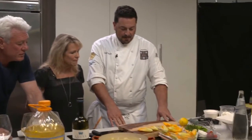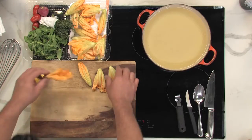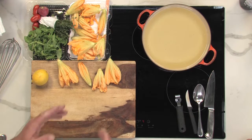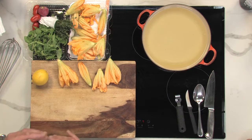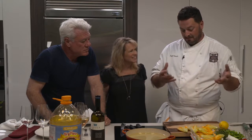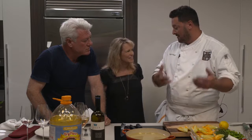All right, Angelo, what are you cooking here? What are you doing with these beautiful blossoms? With this calabaza flower, we're going to fill it and then fry it. It's a very simple recipe. You can do it at home easily, and it's one of my staple specials in the kitchen. We've had it there for 5 years, and people love it. And it's also totally seasonal.